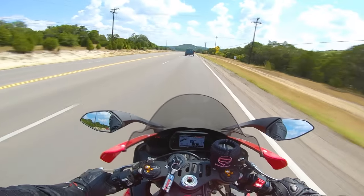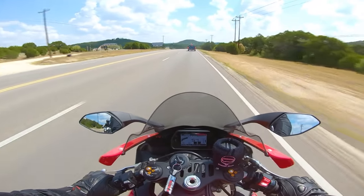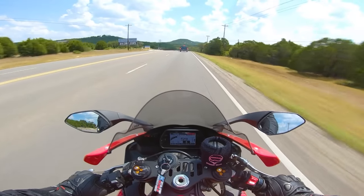I can't believe how comfortable this thing is. It's great. I mean, the first thing I noticed is how hard and flat this seat is on the R1. It is literally just a plank.